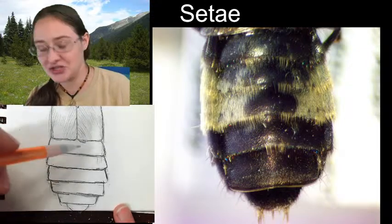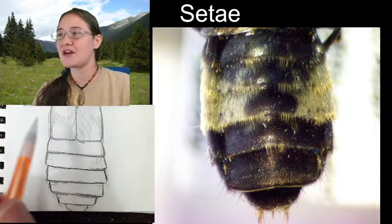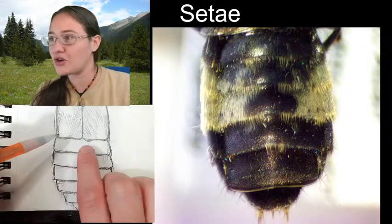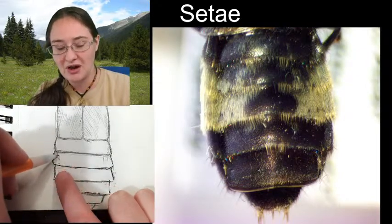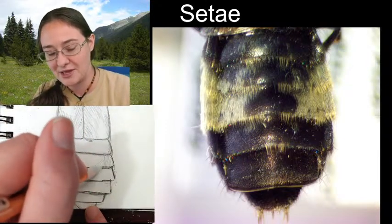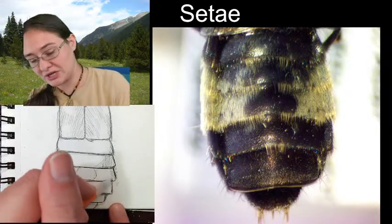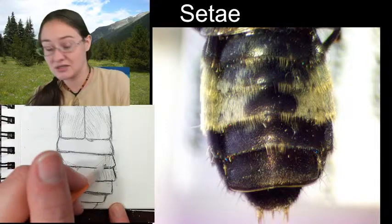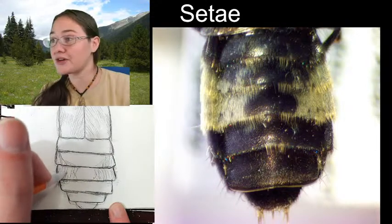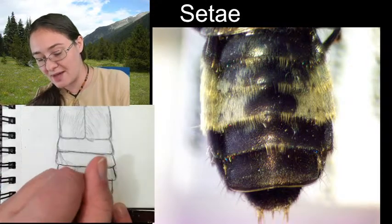I'm going ahead and using my pencil to sketch out the longer hairs that are yellow, because I'm kind of assuming black and sketching other colors. If I'm looking at this, the hairs are going to start up here on the first abdominal segment, and they're going to curl down just a little bit on the second segment on the edges. Then the third segment is going to be mostly golden hairs all the way up here on the edges. And then the rest of the segments are going to have just a little bit around some of the edges and at the end of the abdominal segments.